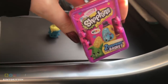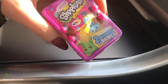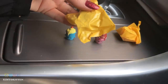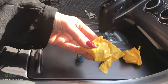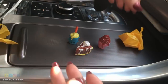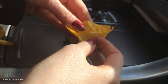And now let's open my last Shopkins season 2 two-pack. These are really cute. I miss them actually. Here we go. So exciting. You guys still have any Shopkins season 2? And we have a chocolate cake over here with frosting and whipped cream, which is what I like. Love eating cakes. And this is our last one. Let's be a good one.